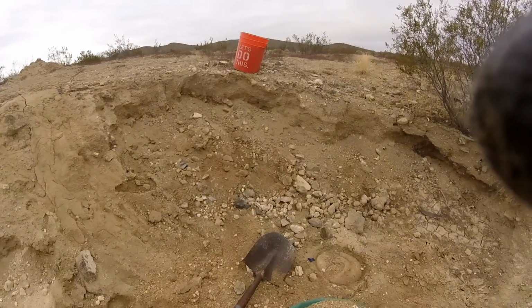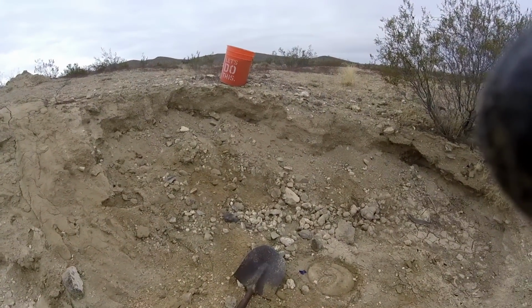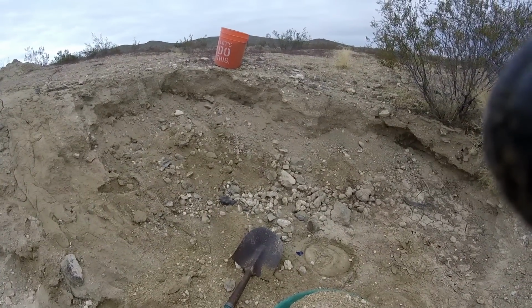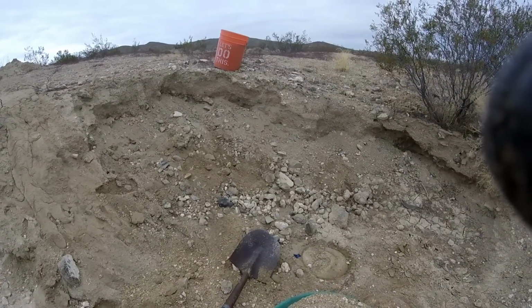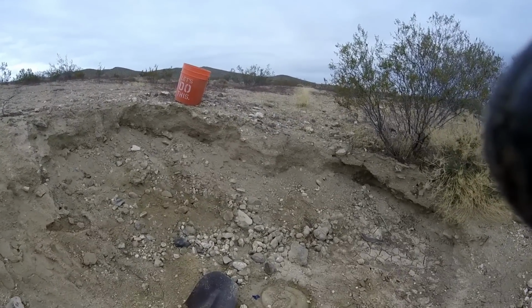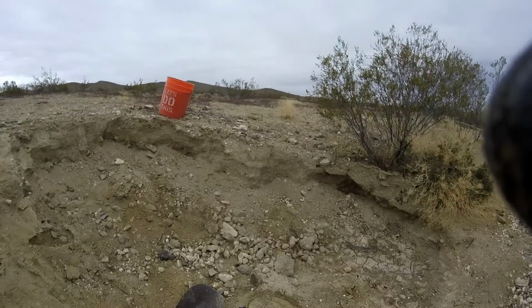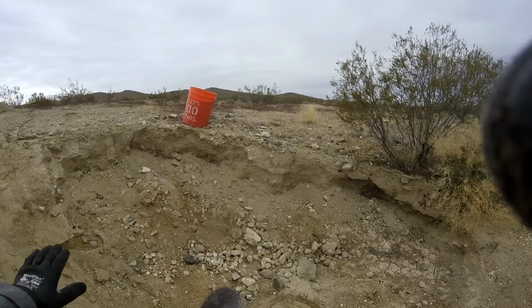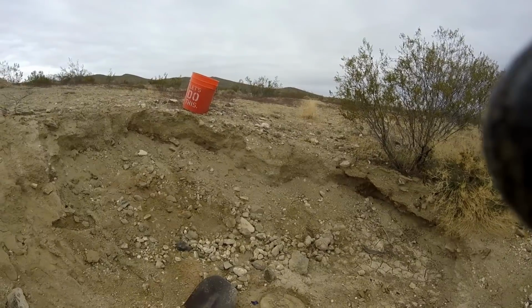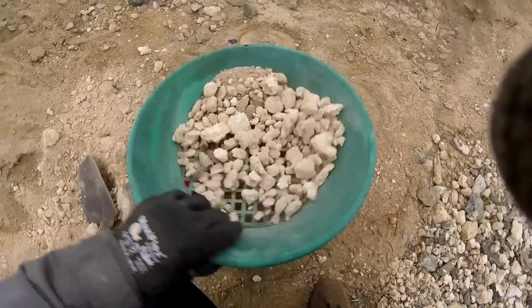This Red Dog claim is owned by the High Desert Gold Diggers Club, which I'm a member of. It used to be owned by another club. It might have been the Prospectors Club of Southern California. I'm not sure. It's been a while. But when I was in that club, I used to mine at the other end, way over there, of this claim. Did pretty good. I had a shelf going right on some caliche that yielded some nice pickers and everything.